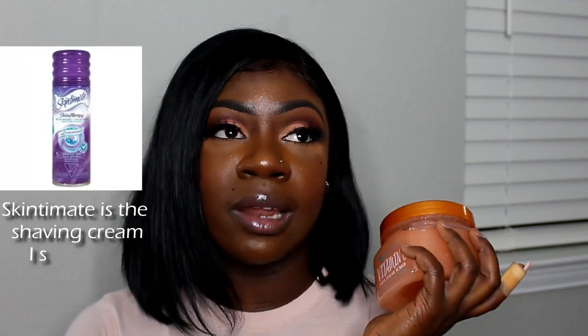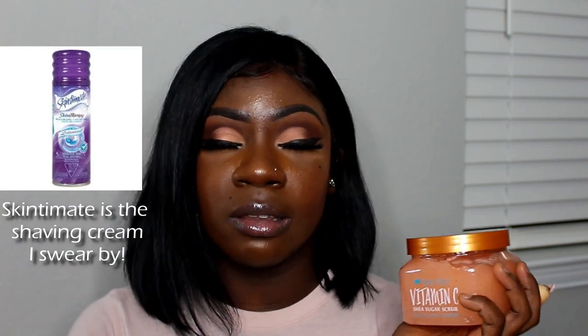And then I love doing my scrub, and the only scrub I use is the Tree Hut scrub. Right now, the one I'm using is called the Vitamin C Shea Sugar Scrub. It's made with vitamin C and alpha hydroxy acid. I don't know how they make their stuff, but I really like their scrub, because it's really gritty, so it helps get all the dead skin off, and it scrubs you really good. Tree Hut hands down has the best body scrubs. I've tried so many different scents from them, and I like them all. It's just whatever I'm feeling at the time.